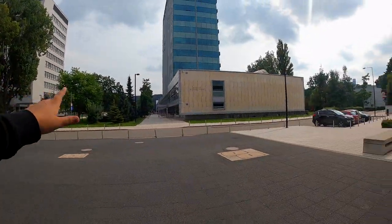So as you can see from the video, the campus of Politechnika Wroclaw is huge. Most of the buildings in this campus are modern. There are old buildings as well, but I just like the campus. I have been to campuses of so many universities, but I think Politechnika Wroclaw has one of the best campuses I've ever been to. I'm just gonna show you around, just wait for that.